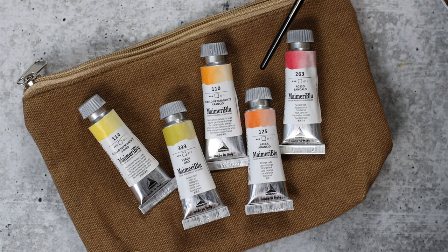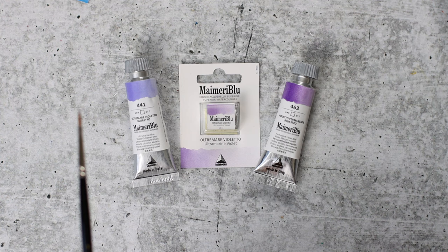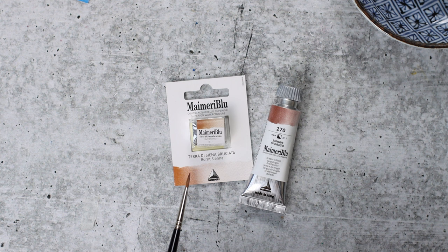As for blues, personally, I believe you need to see these blues. We have cobalt blue that at the time of this filming was not available in tubes. We also have faience blue, turquoise green, and indigo. Next, we have ultramarine blue, ultramarine violet, and permanent violet blue. For greens, I have cupric green light and hooker's green. My last two colors are burnt sienna and dragon's blood.